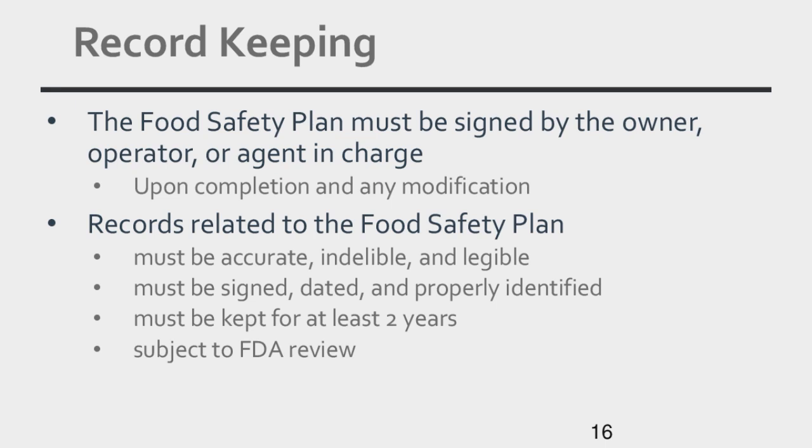This proves the commitment of upper management to the food safety system. So anytime there is a change in your food safety plan or any modification, it must be signed again. And the records related to the food safety plan must be accurate, indelible, and legible. They must be signed, dated, and properly identified. They must be kept for at least 2 years, and they are subject to FDA review.